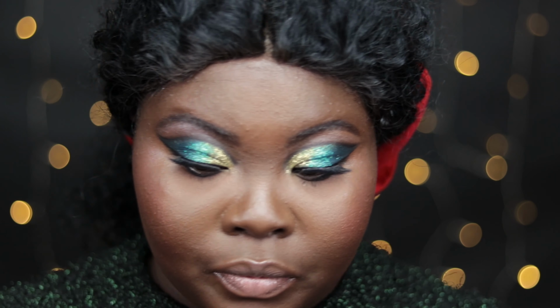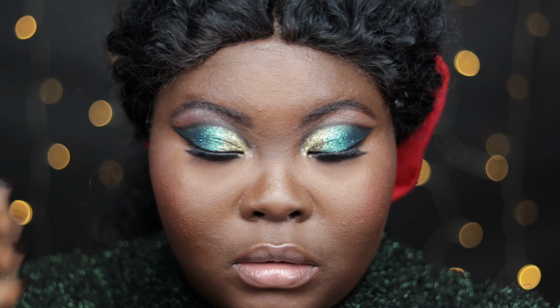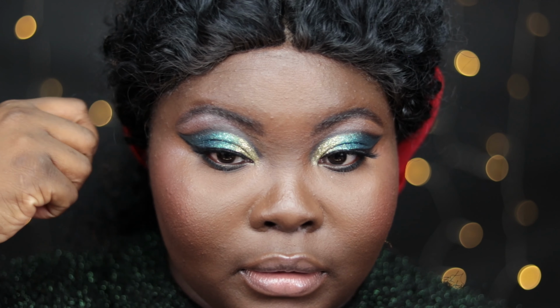Y'all, there's this piece of hair that keeps sticking, and this is why I don't have hair, okay? I can't. It's like going in the lash, going in my eye. It's been annoying me the whole time, okay?